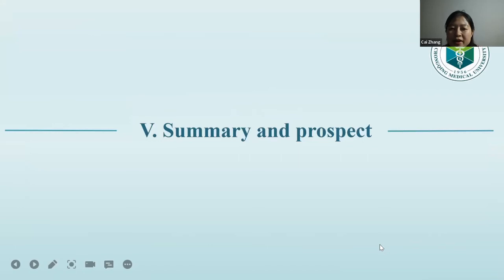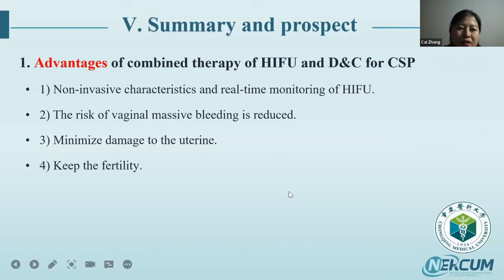So this is all my talk, and before I finish, I will give some summary. First, the advantages of the combined therapy of HIFU and DNC for CSP. First is the non-invasive characteristic and real-time monitoring of HIFU. This therapy can reduce the risk of massive vaginal bleeding, minimize the damage to the uterus and keep its integrity, and also keep fertility, because cesarean scar pregnancy patients are usually very young, and many of them have the desire to keep their fertility.